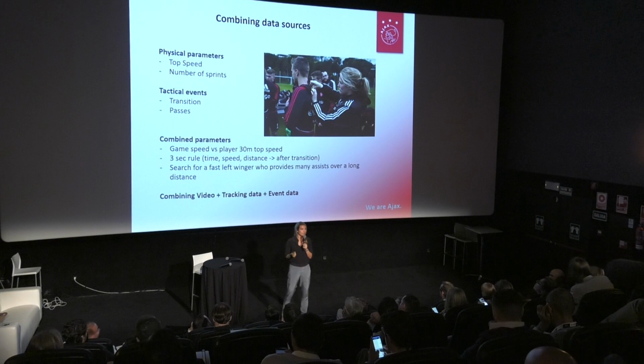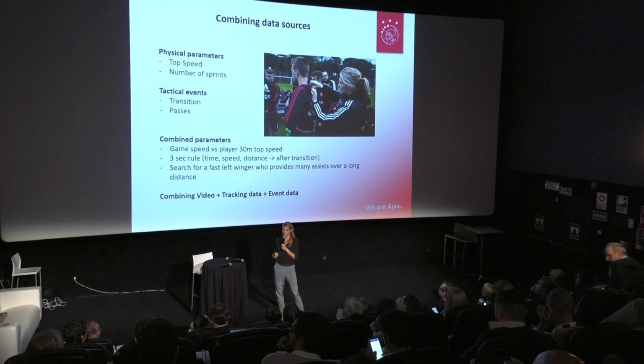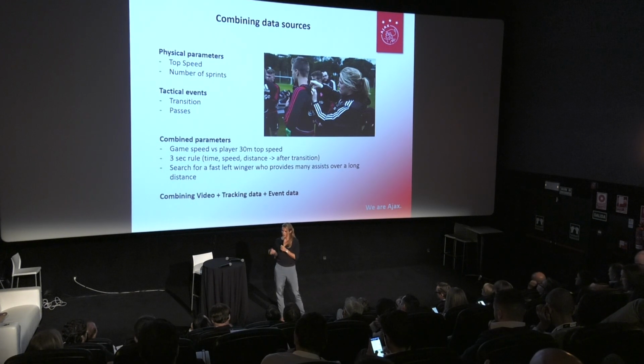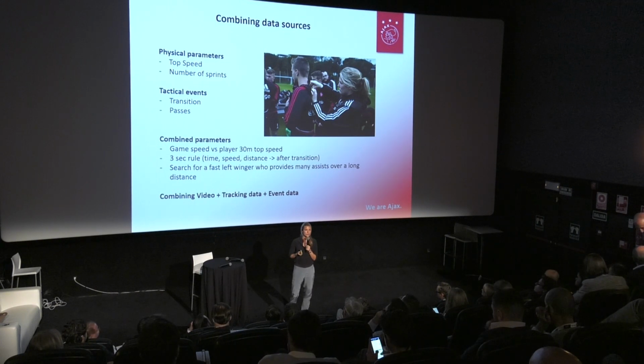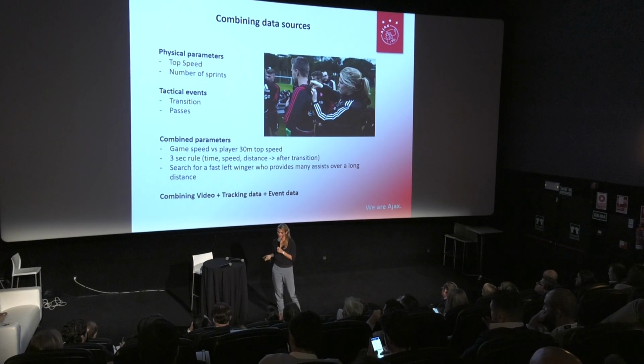If I want to play according to a 3-second rule, for that I need time, the speed that they have, or actually closing the distance between themselves and the ball or the offensive team. And I need to know when the transition period was. So I need to combine those data sources again to be able to answer those questions.